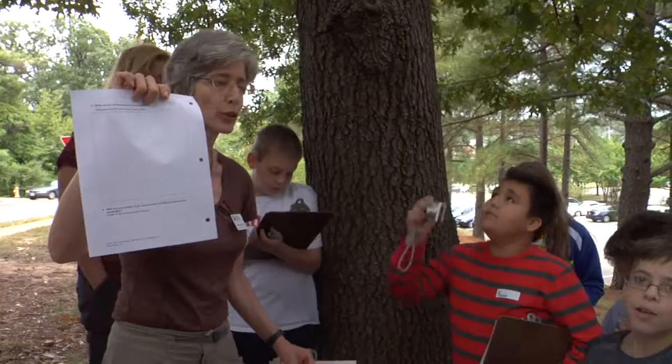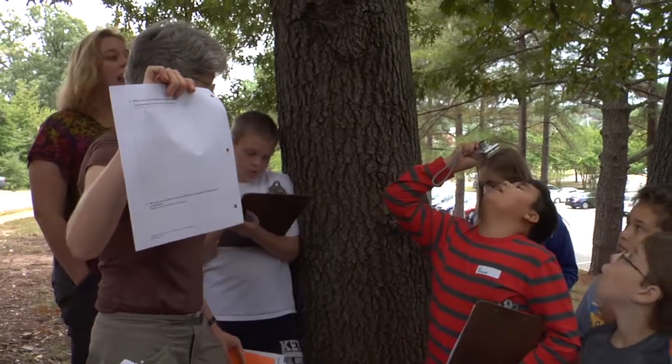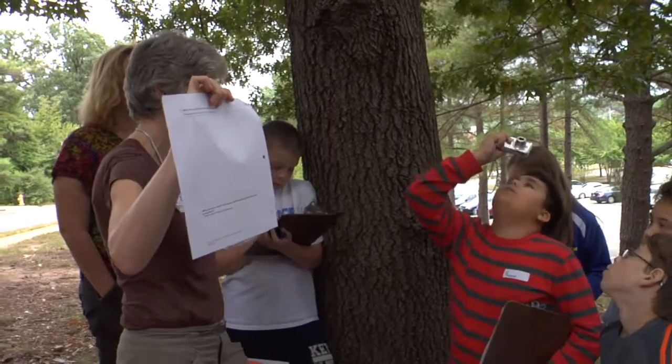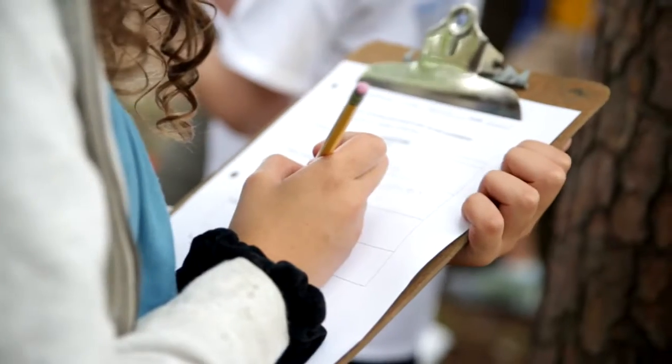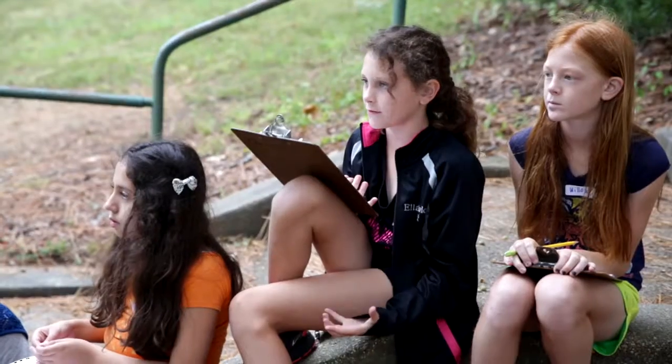So we were listing the animals and the insects and the trees and the type of wildlife here. And we were drawing a picture of how it could be instead of how it is. They will be going to the Earth Force Summit, which will be at the beginning of May. That's when they will present their project to the community. I think it's going really well so far.